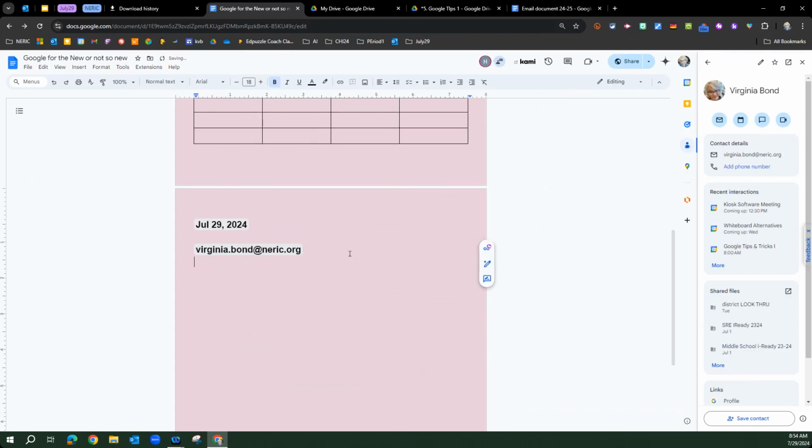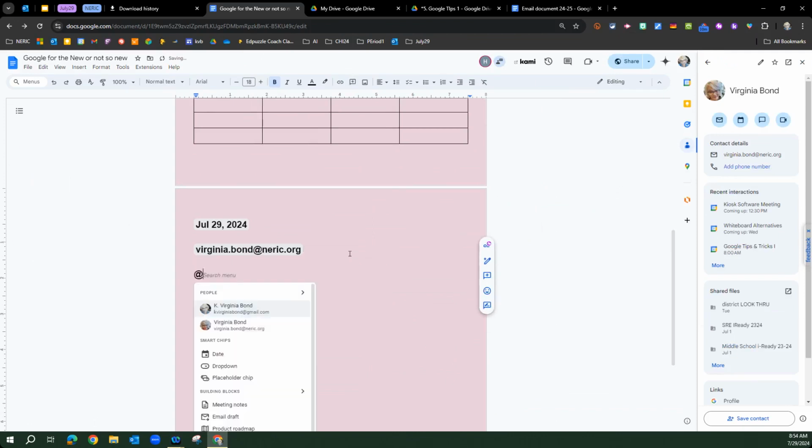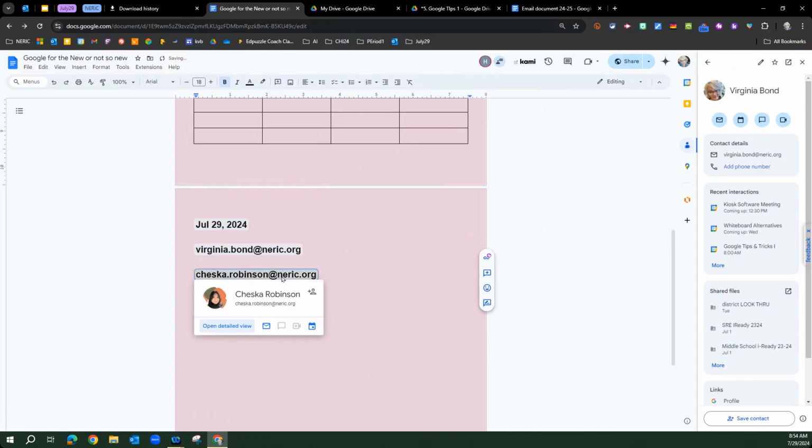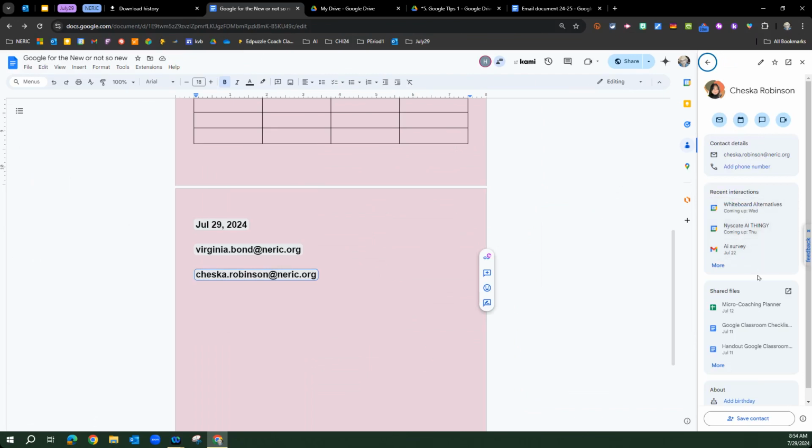Okay. Try somebody else just so you can see. Let's do Cheska. There she is, right? I can open a detailed view of Cheska. It tells me this is someone I've already connected with, right? I can also send her an email from here. I could schedule an event from here. I could message her here. If I was using me, I could start a video call right from here without having to go out. Okay, so that's that. Those are simple.